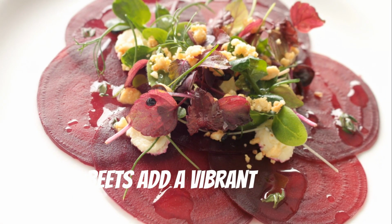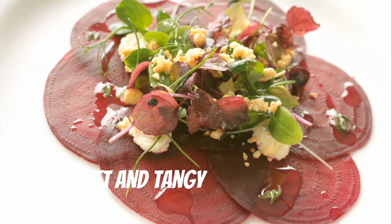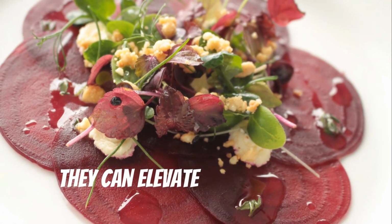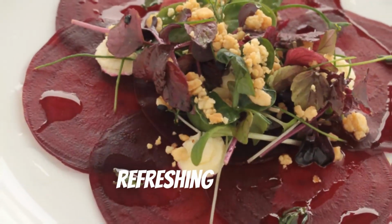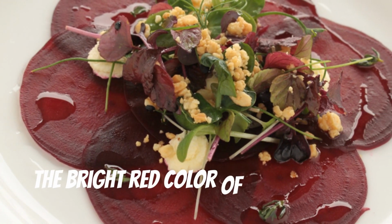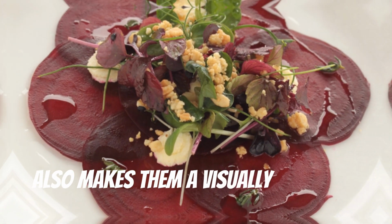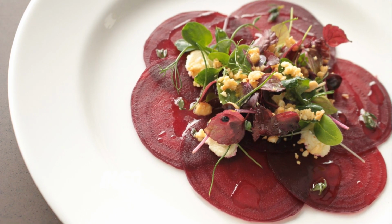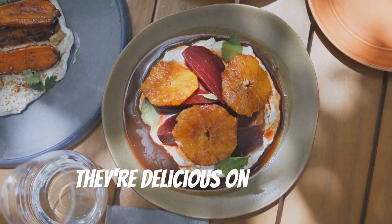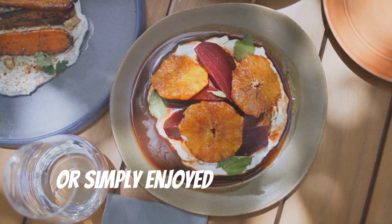Pickled beets add a vibrant pop of color and a sweet and tangy crunch to any meal. They can elevate a simple salad, add depth to a sandwich, or be enjoyed on their own as a refreshing snack. The bright red color of pickled beets also makes them a visually appealing addition to any dish, making your meals not only tastier but also more attractive. They're delicious on salads, sandwiches, or simply enjoyed on their own.